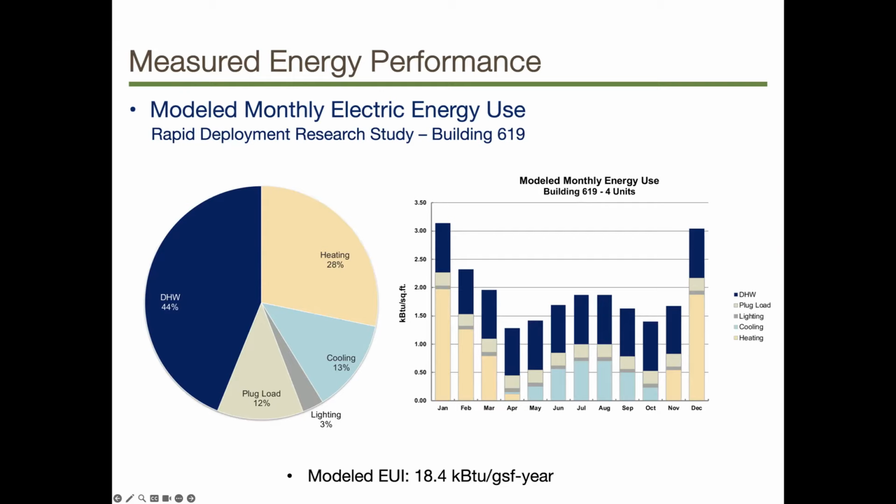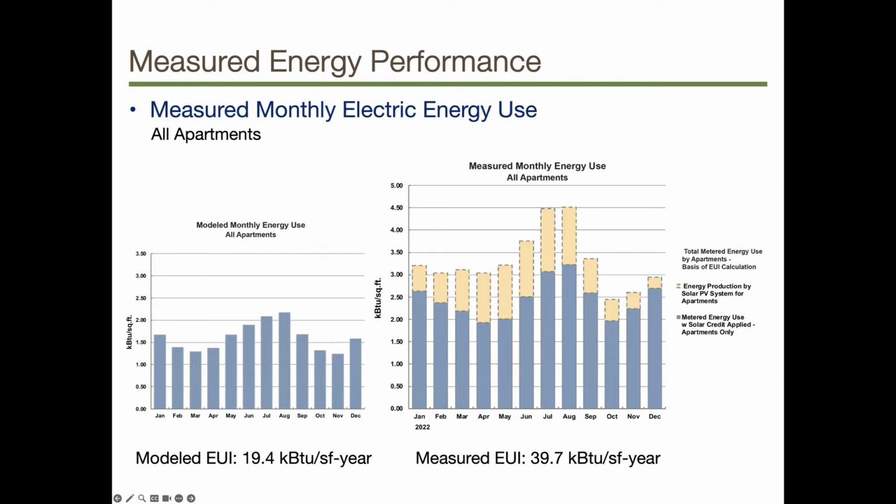They were unable to collect all the data at the time of the report. So I don't know exactly what the measured EUI is for this building, but the model says that they cut it down to 40% of what it used to be. They did have a meter measuring all the apartments, including the ones that were part of the research project. They modeled all the apartments as one, and they measured the energy used by all the apartments. And there was a measurement of the amount of solar produced, and you see the actual result on the right.